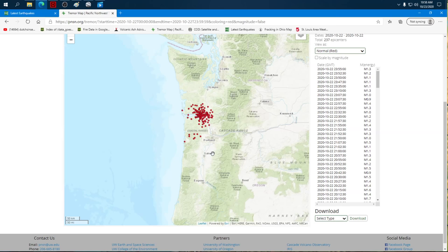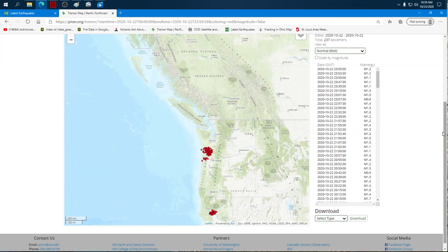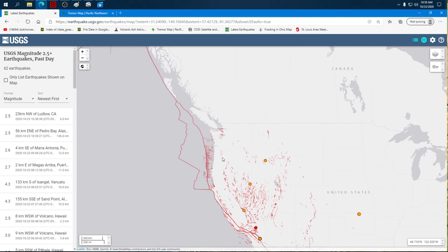Wait, that doesn't exist. So we have shifting, shaking, tremoring, and vibrating as the plate is shifting right here with all these little red dots. This is as of last night. Down in California, same thing. And both points match the pinnacle tips of the Juan de Fuca fracture zone, which is shifting.